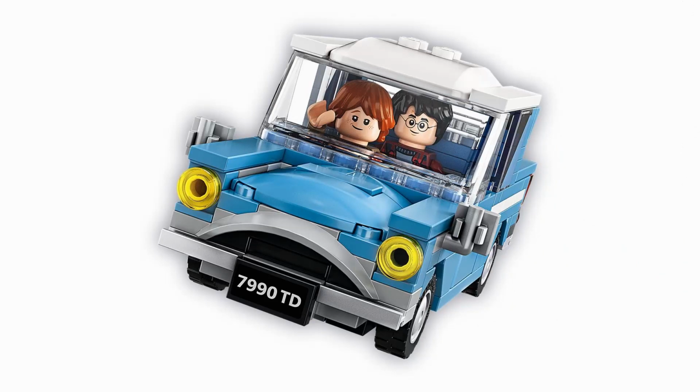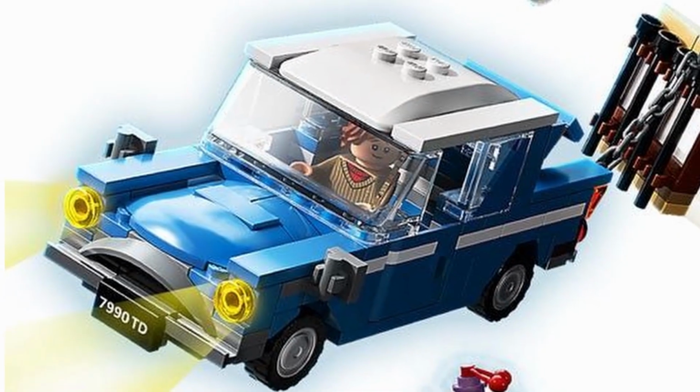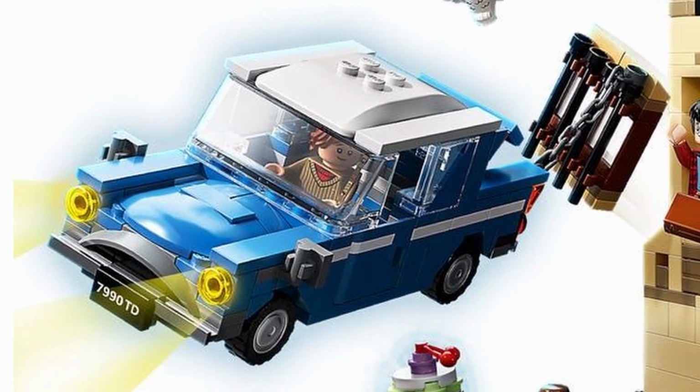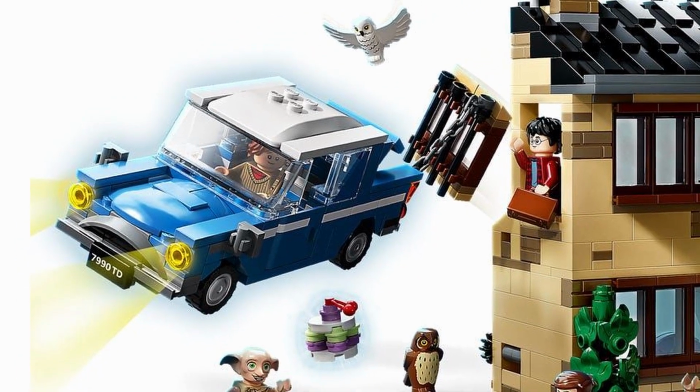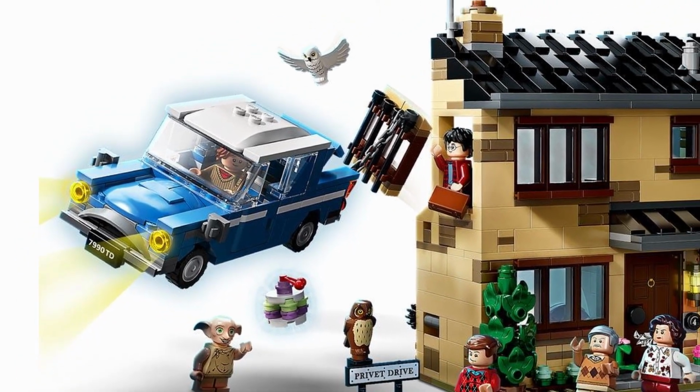and it's nice that we're getting a new version of that car there. I know we got that previously, and I'm pretty sure the Whomping Willow set from the first wave of these new Harry Potter sets. So this one is slightly different, so I do like how they updated it a little bit, but it's nice to get it in another set if you previously were unable to pick up that other one or just weren't as interested in that one to this one.